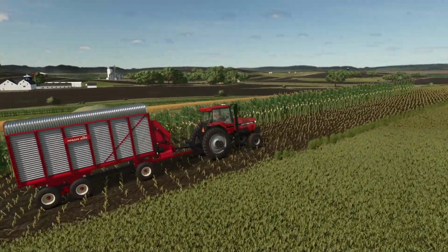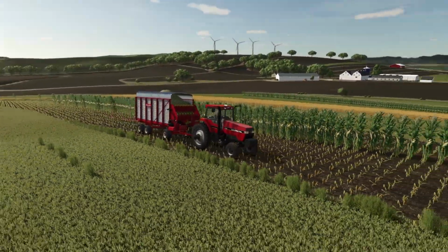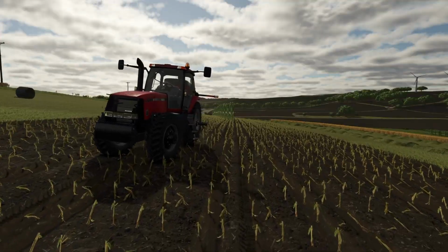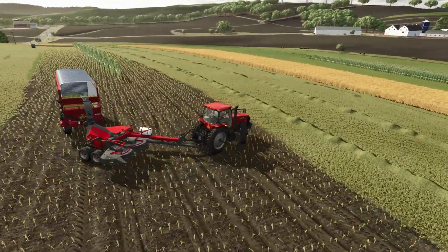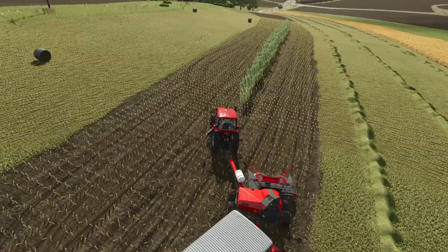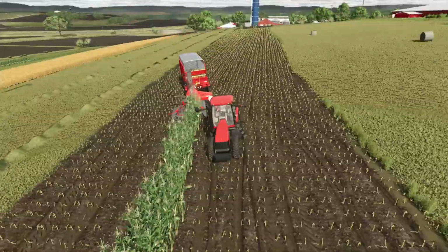But right now, we are going to go ahead and get this guy back over and unload it and finish chopping. Alright, so we went ahead and took care of that wagon. Now the last thing to do for today is just finish up the field here. And that'll be a wrap once we get this last pass done here. Let's get this thing fired up one last time.